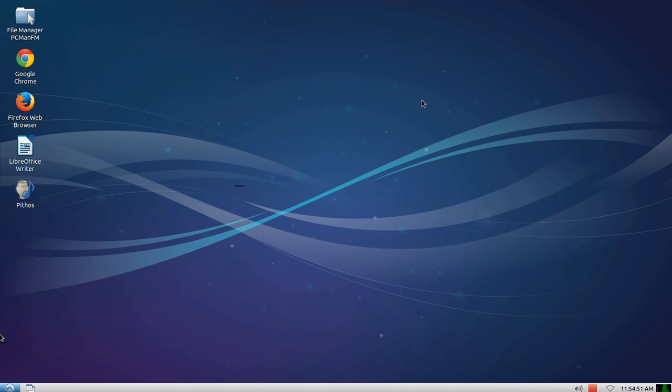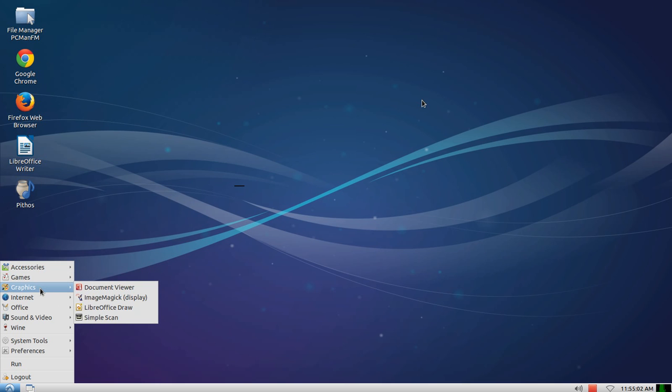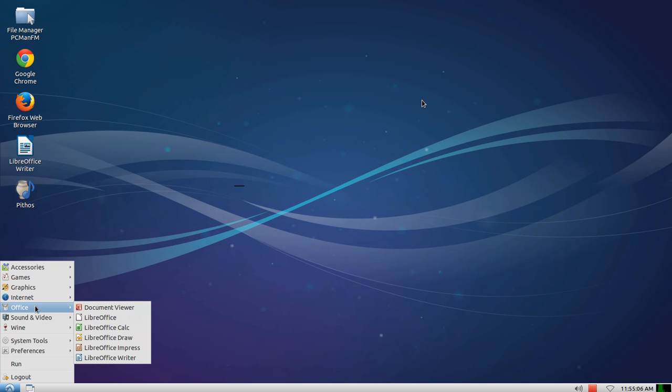That's it. All you need to do is type your password and type sudo apt-get install, and then you type whatever program you want, and then it automatically installs for you. Like I said, this is open source, but that doesn't mean you can't install paid applications. You can even install Microsoft Office on this.